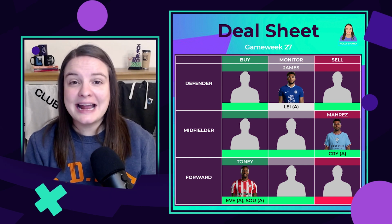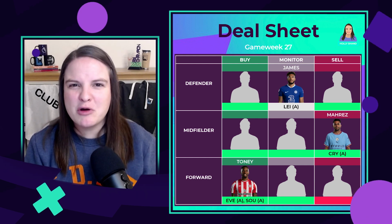Moving on to forwards then, and on the buy list is Ivan Toney, probably the only essential for the double game week. Very highly owned player for that double, and an easy captain pick for this week as well. He was on the monitor list last week because he is 2 yellow cards away from a suspension. But given that he avoided a yellow card in game week 26, he is safe to play in both of those double game week 27 fixtures, and that court hearing that we're expecting for those FA charges isn't until April. So I'm hopeful now that Toney can be a good pick for the next few games.